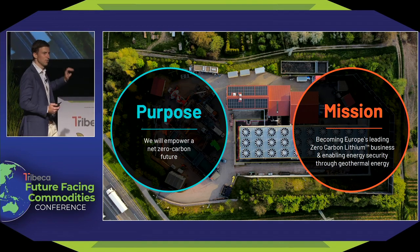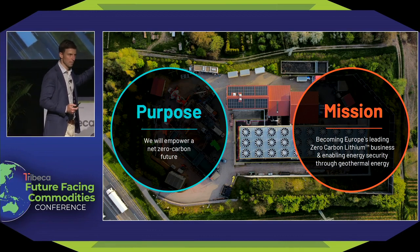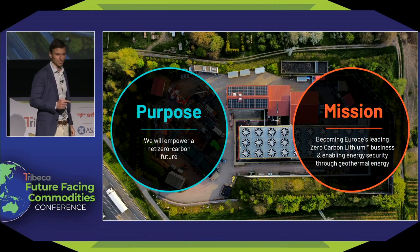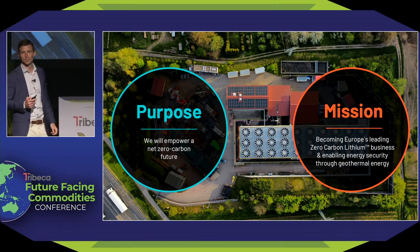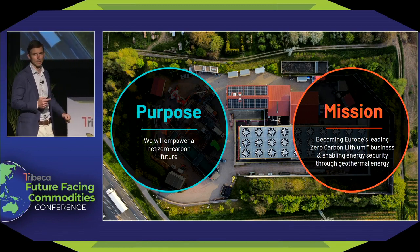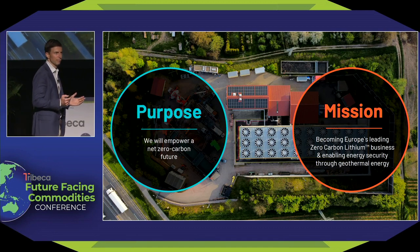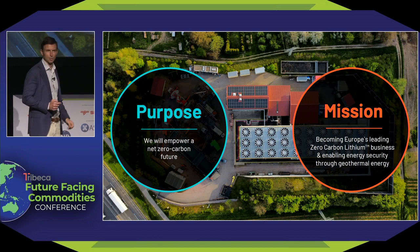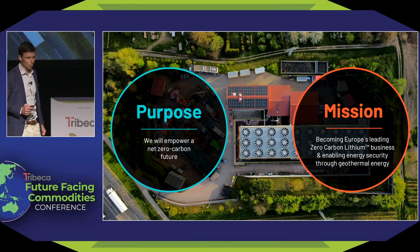If you extrapolate that out to the electric vehicles, converting all of the passenger vehicles in the world to electric over the next few years, which is happening, you will emit somewhere around 2 billion tons of CO2 just for the lithium to do that. That's a massive figure. That's the annual carbon budget of Western Europe. So we want to be a small part of decarbonizing the lithium supply chain. I know there's other companies doing great things out there as well to achieve this goal. And really, that's the core mission of the company.